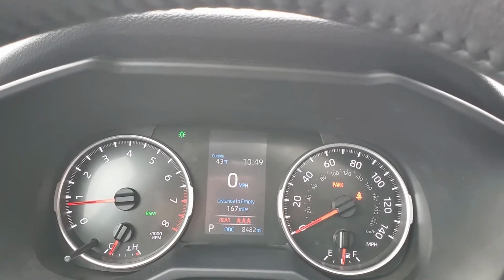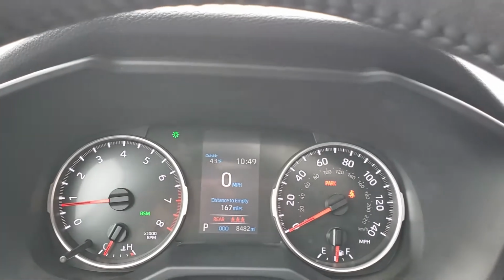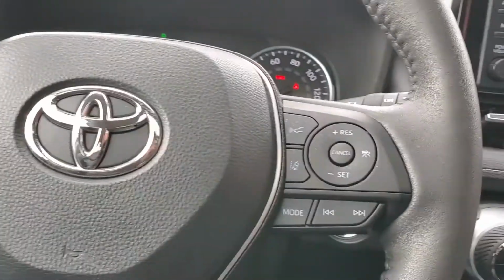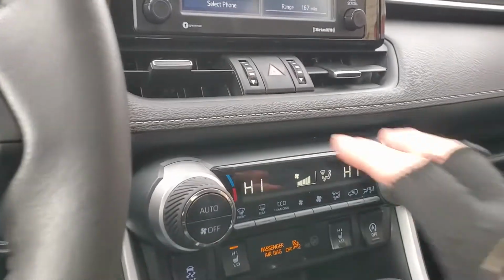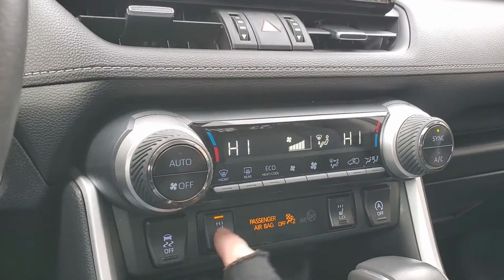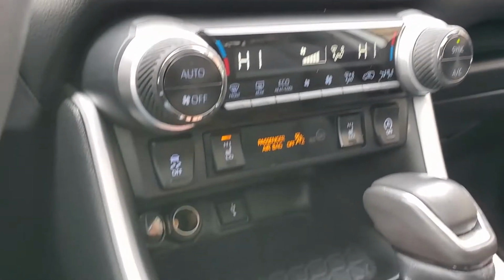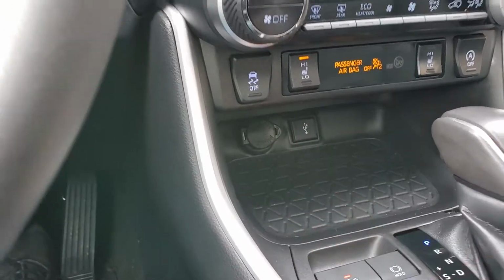Alright, and as you look down here, you'll see that it has only 8,482 miles on this vehicle. And then you got your push to talk, your cruise control, your trip computer toggles, push button start. Then you have your climate controls right here, along with heated front seats. And then you have a power supply down here, and then a USB port right there.